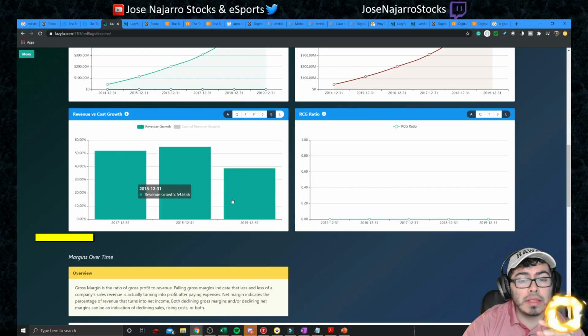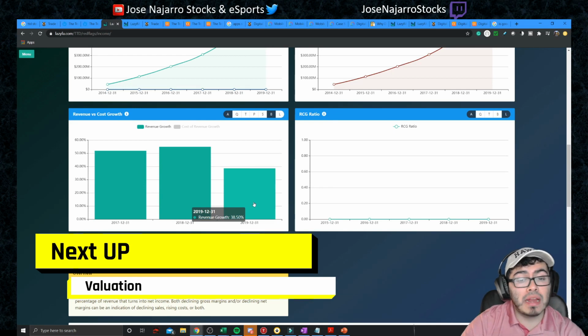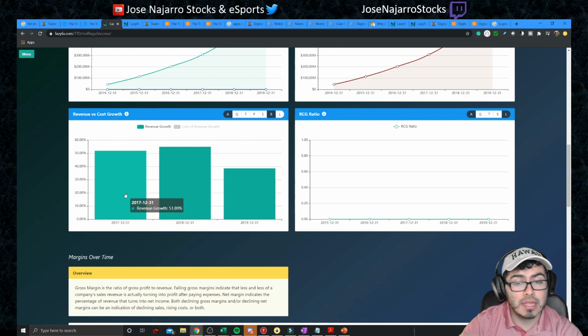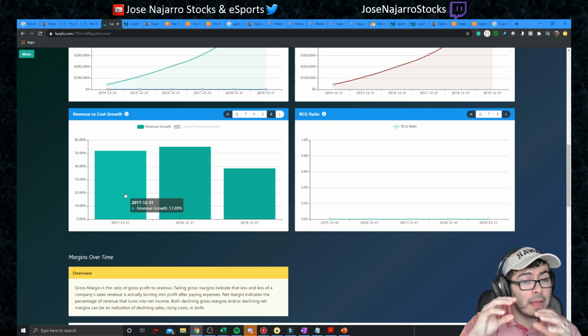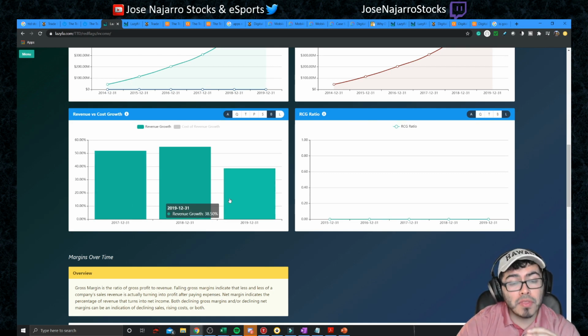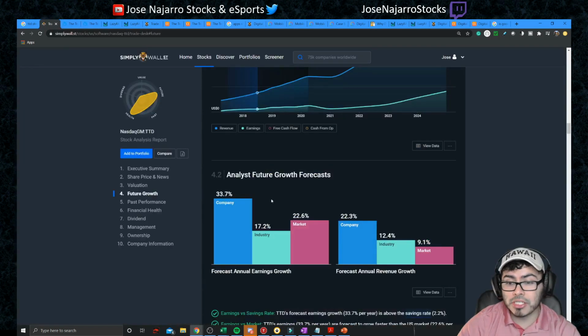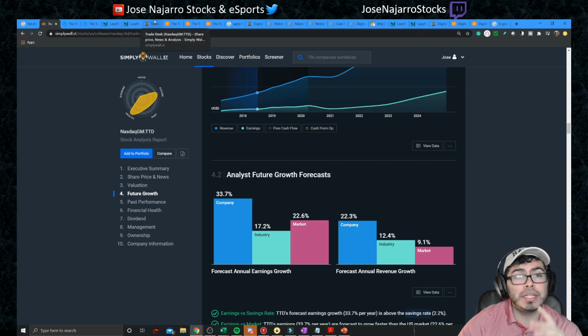So next, let's take a look at revenue growth for Trade Desk. Revenue growth in 2019 was 38.5%. In 2018, it was 54.86%. And in 2017, it was 51.9%, so close to 52%. We can see in the past 3 years, Trade Desk has shown strong revenue growth, over double digits, close to 40 to 50% every year. And on average for the next 3 to 5 years, this company is expected to grow 22% on average.